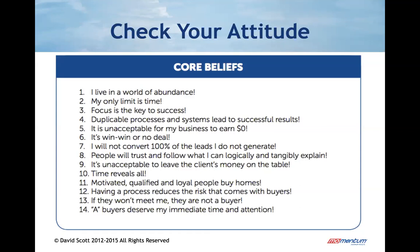Number 12, one you're going to hear a lot in this program: motivated, qualified, and loyal people buy homes. They need to be all 3. Okay, they're going to buy a house. They're motivated to buy a house. They're qualified. They can financially qualify. They can get a pre-approval.